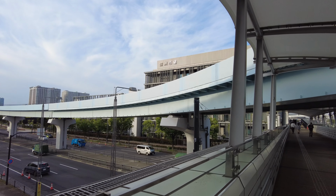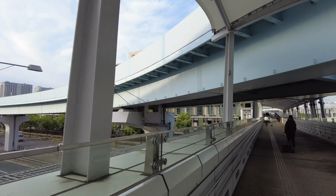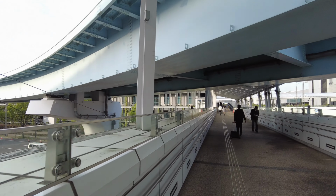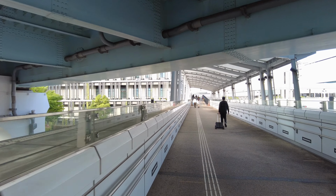Finally arrived at Toyosu Market. Let's go in, check it out. See whether they are still doing the fish auction. Otherwise, I will have some sashimi and sushi.